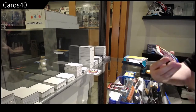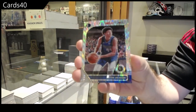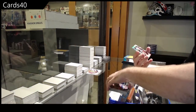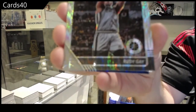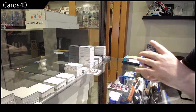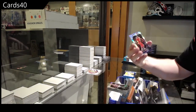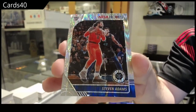We've got a Justin Jackson. We've got a Rudy Gay. I would presume to get that graded again. I apologize, I don't have any knowledge on values on the stuff. Steven Adams.